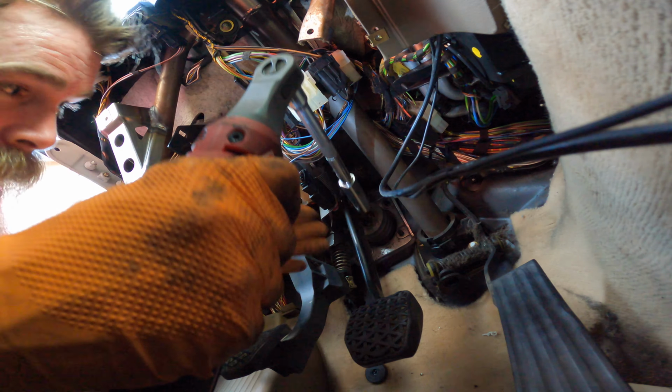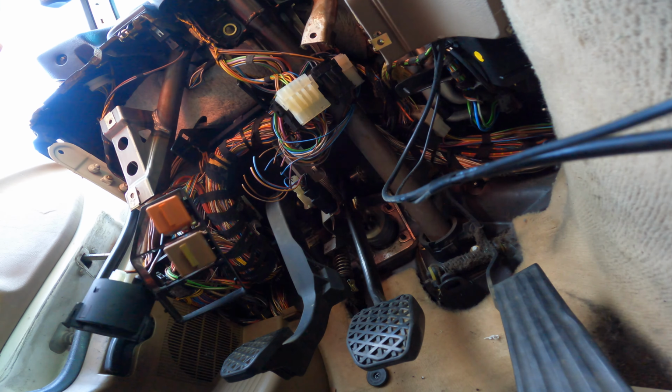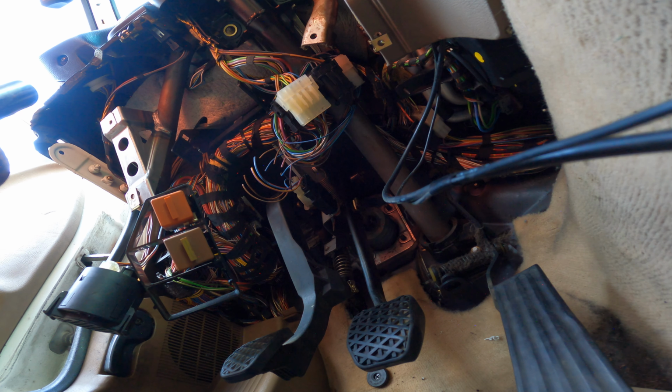Okay, so the one a little more difficult to get to. Maybe I'm going to use the quarter inch drive 13 with an extension, that way I can get in there and snake it.